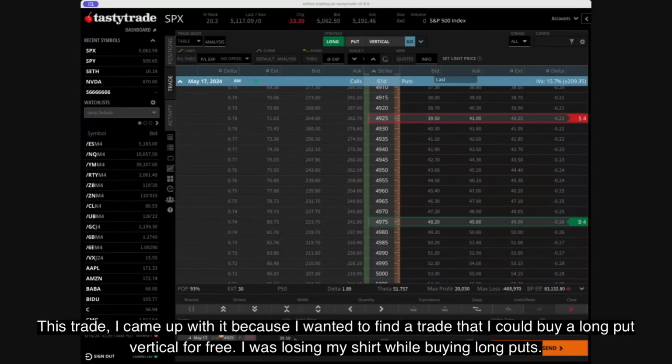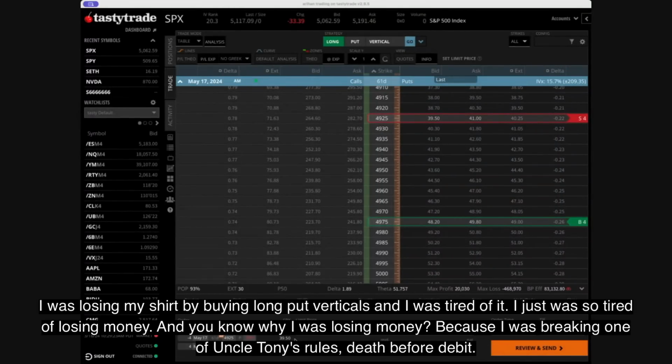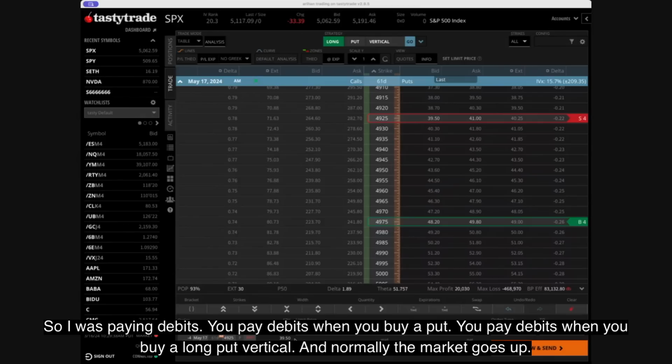I came up with this trade because I wanted to find a trade where I could buy a long put vertical for free. I was losing my shirt while buying long puts. I was losing my shirt by buying long put verticals, and I was tired of it. I was so tired of losing money. And you know why I was losing money? Because I was breaking one of Uncle Tony's rules, death before debit. So I was paying debits.